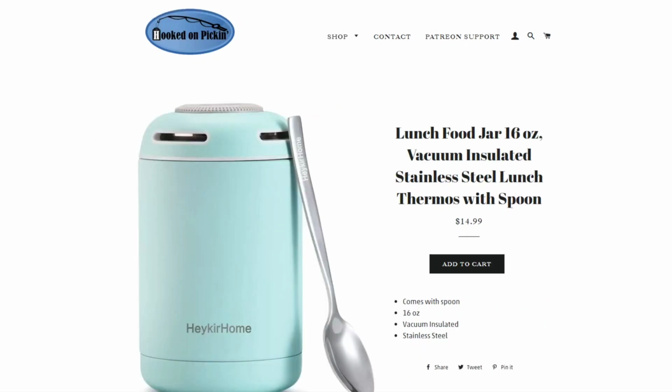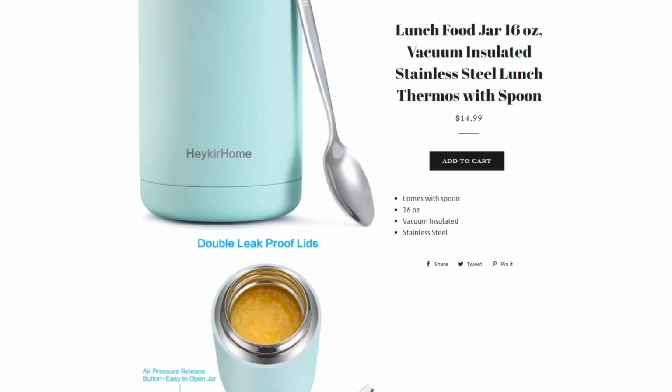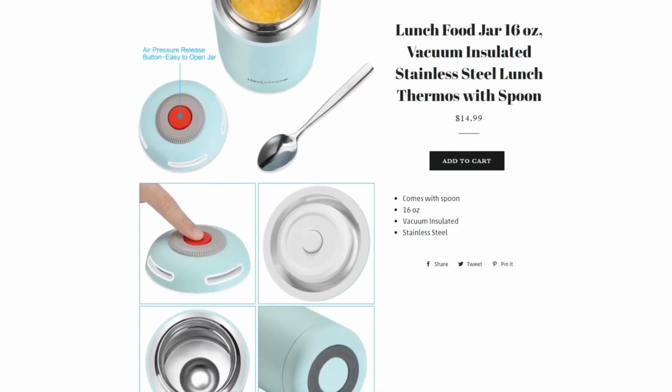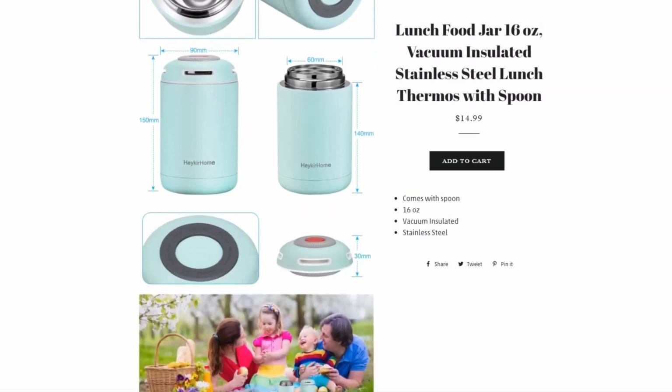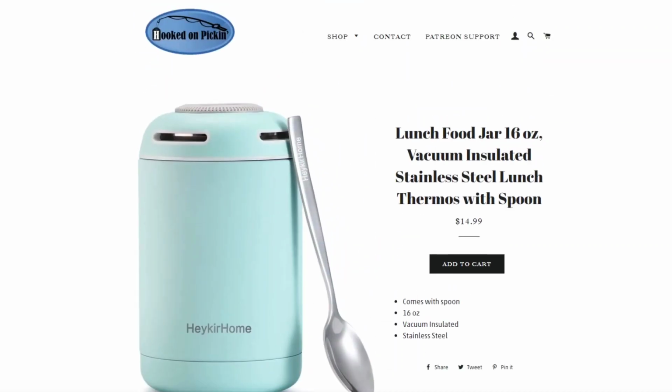Then we have the lunch food jar, 16 ounces. This is super cute. Stainless steel lunch thermos with spoon, $14.99. It's vacuum insulated, and it's just really, really nice and functional. Keep everything nice and warm and safe and secure.